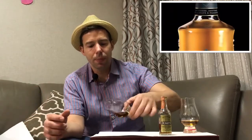It almost makes me wonder if this was distilled to the upper end of the legal limit, and then possibly even barreled at a high ABV, high proof, before being diluted for bottling. With water, you get a little more sweetness coming through now. Still very much a white sugar, just straight up sweet.